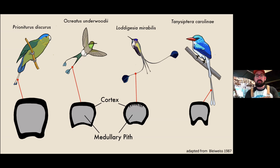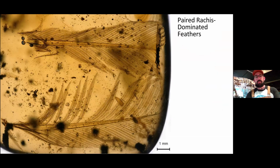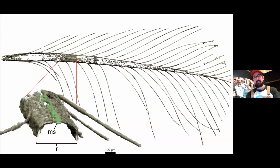And what was interesting, some of my research at USC was looking at some of these feathers from Myanmar. When we looked at what looks like a pair of ornamental feathers, they've got a nice wide rachis. It looks like there's a medial stripe there. It looks like what we've seen in lithic fossils. So let's do a 3D scan of that. We did a micro CT scan. And it turns out that it didn't have the cross-sectional geometry that you might expect for a modern bird feather.